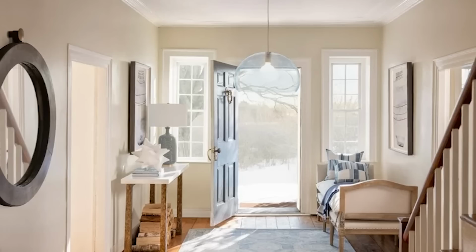Even if it is a centerpiece, you can still do a lot with a mirror, because mirrors in and of themselves are just a little trick to the eye, right? It expands light, it makes the space feel bigger. It's a very useful tool. And in and of itself, it feels like a luxury upgrade.